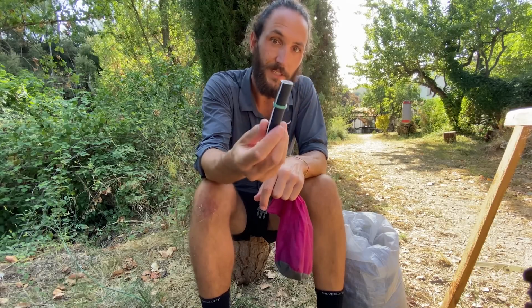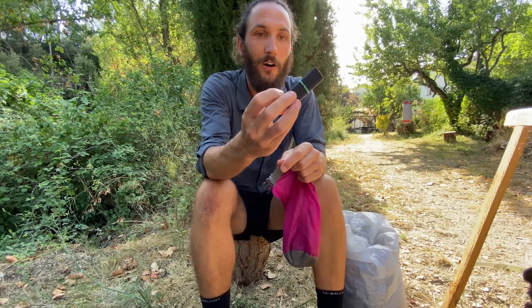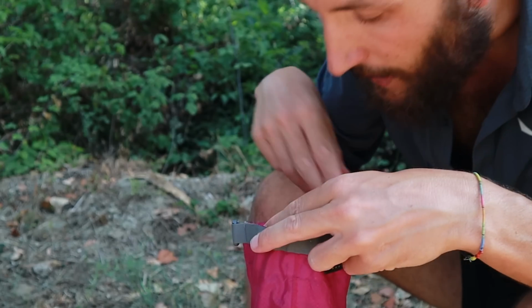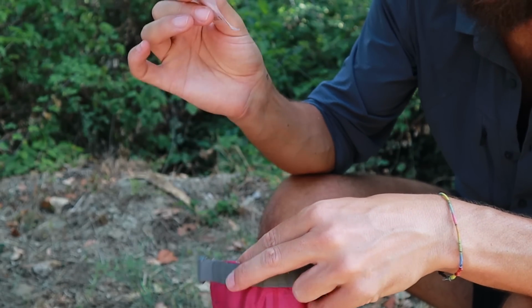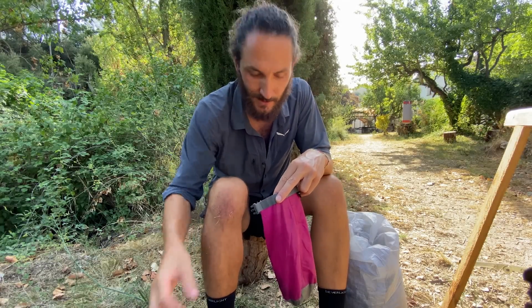This is just a little bit of Tenacious Tape from Gear Aid. There's quite a lot there. I probably don't need the whole lot. I also usually bring a couple of zip ties. Now we're getting kind of into first aid territory, so I've got 3M Steri-Strips just in case there's a gash or a wound that I need to kind of stitch up.